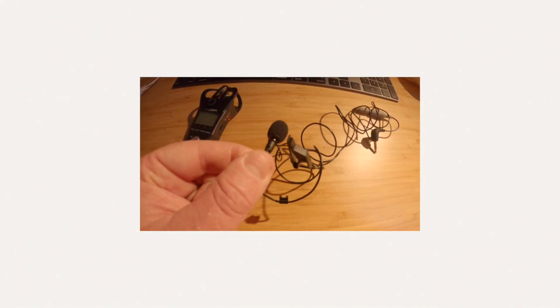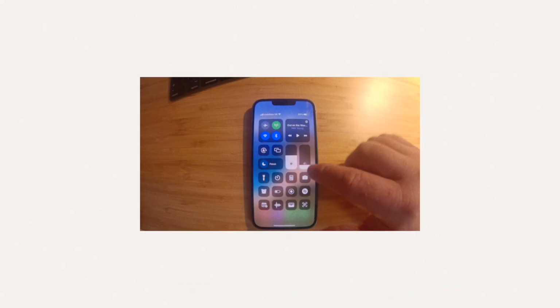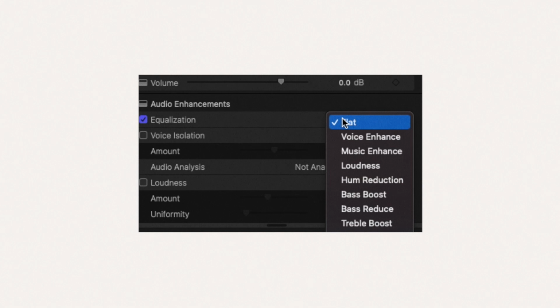And there you have it. That's how I record quality sounding voiceovers in Final Cut Pro with cheap equipment and bang average results. But again, good enough is good enough for me, and it's probably good enough for you too.